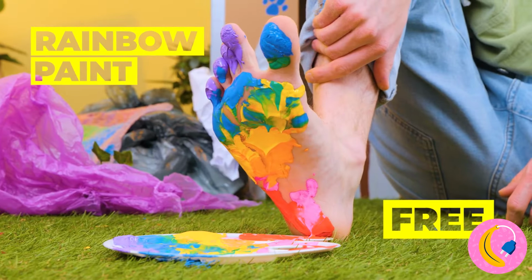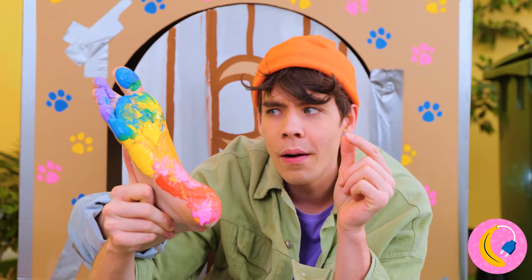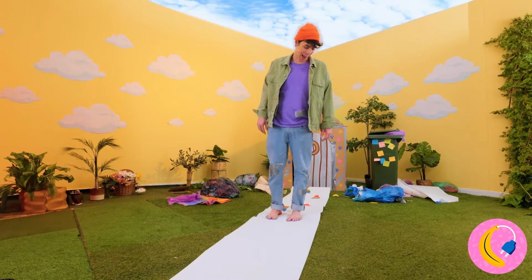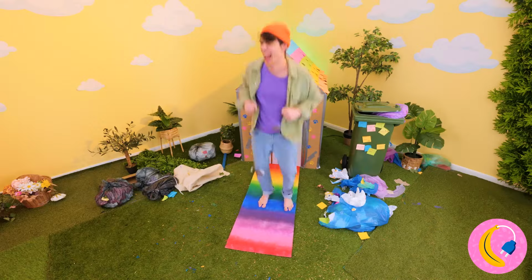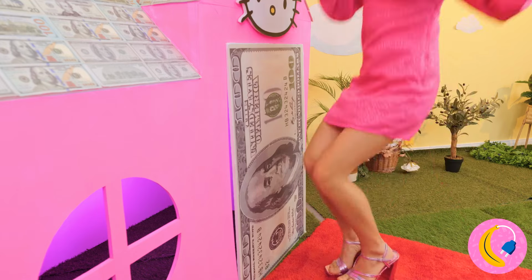Need more colors? Follow the rainbow. Time to step up. Let's pick up the pace. Taste that, Rainbow. Wow. Uh-oh, locked out.